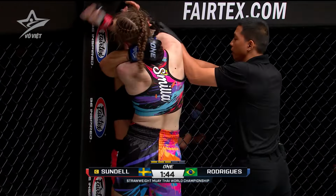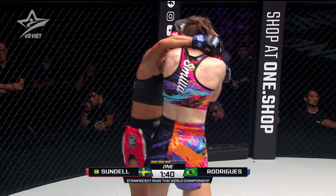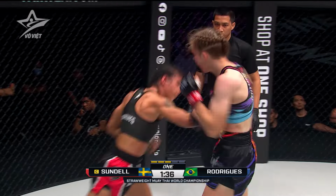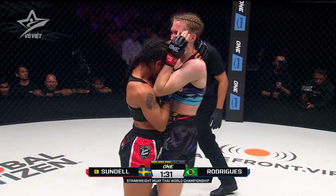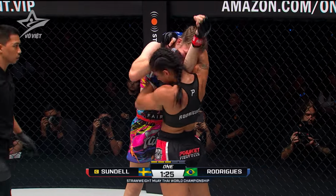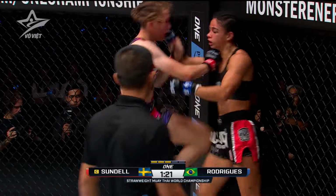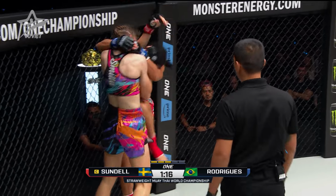Some knees on the inside by Sundell. It's out of Pontu, separates them, and off they go again. The corner of Rodrigues has to see something in the clinch, because that is the MO for this third round. Yeah, that seems to be the only MO for this third round. She was effective, but I mean, you can see the adjustment that Sundell has kind of made to it. She's utilizing the elbows a lot more.